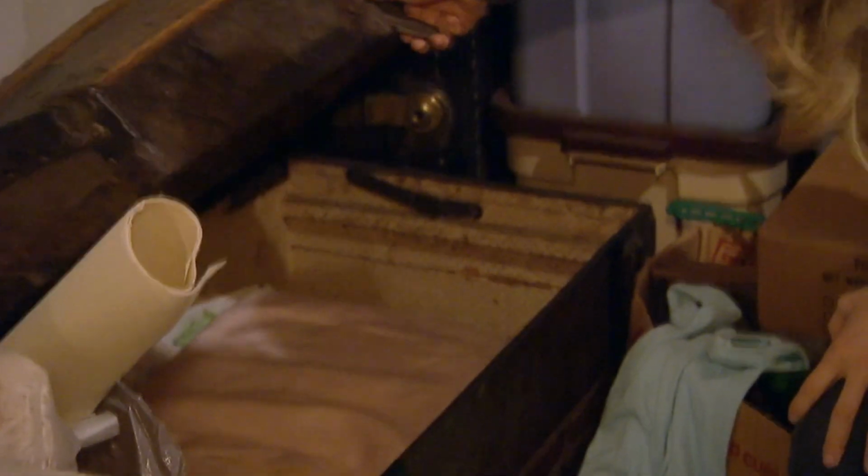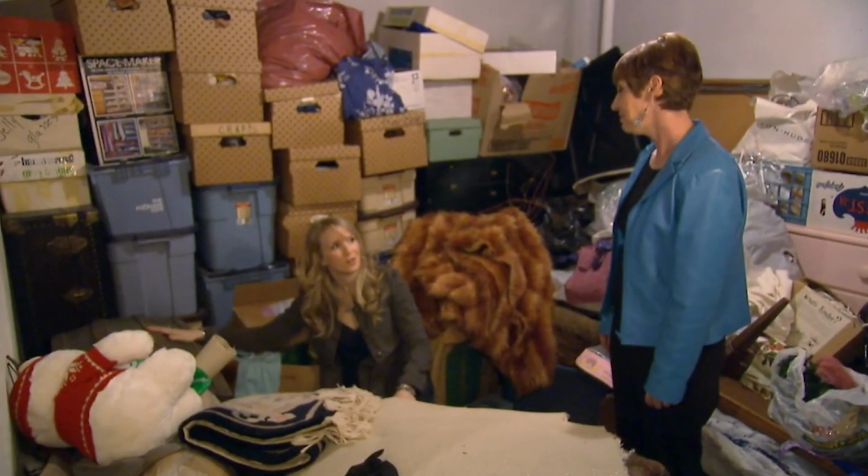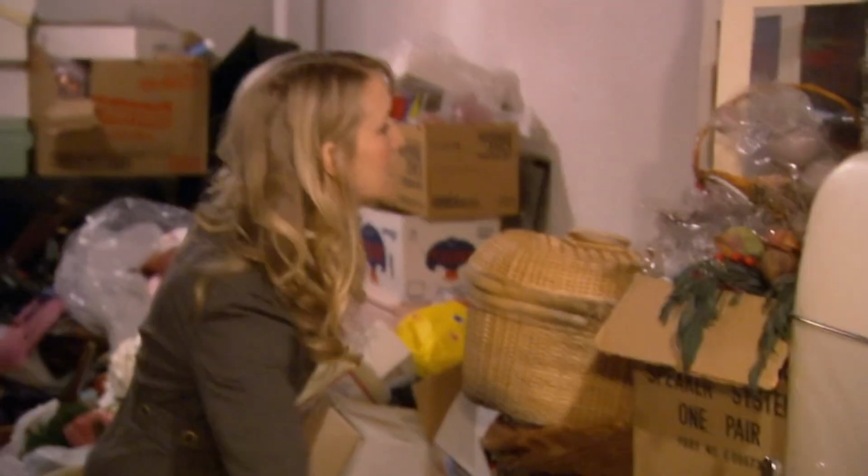What's the story with this dome chest? This is my grandfather's. When I was a child, we used to play hide and go seek in it and think that it was just kind of a cool pirate's treasure chest. So there's lots of childhood memories attached to this, too. Yeah. So, Barb, there's a lot going on in here.